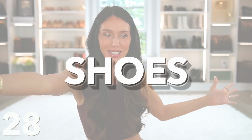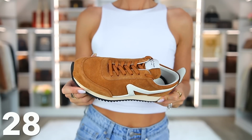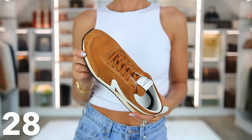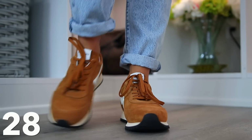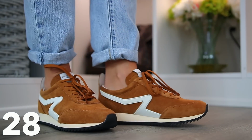Let's talk shoes next. Shoes are definitely one of my favorite categories. So here are some sneakers that I kind of splurged on. These are by Rag & Bone. They're normally like $300 and I think they're 100 something on sale. So yeah, they're definitely pricey, but I immediately beelined for them. I think it's the color, and then I put them on and it was even better.